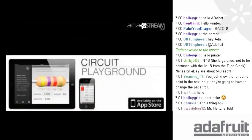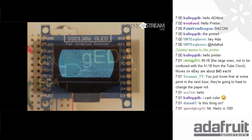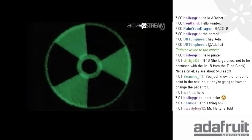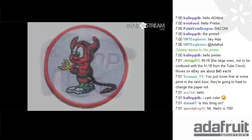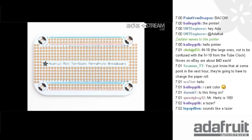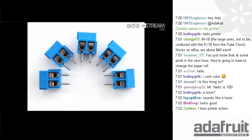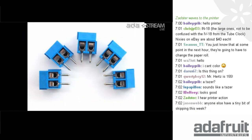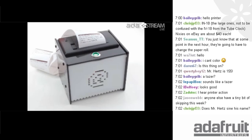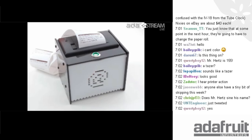We have new products. We'll talk about the update to Circuit Playground. We've got BeagleBones back in stock, and these OLEDs back in stock. We've got badges, and a video of one of the badges because it glows. We've got a BSD badge, a VHV badge. We have a new product that just came out, the Perma-Proto Mint tin size. We've got some of these terminal blocks. I always call them screw things. Screw jacks, terminal blocks. We'll talk about our big product announcement of the week and the one that's shipping now, which is our Internet of Things printer.